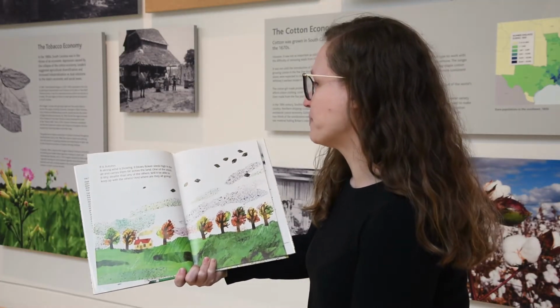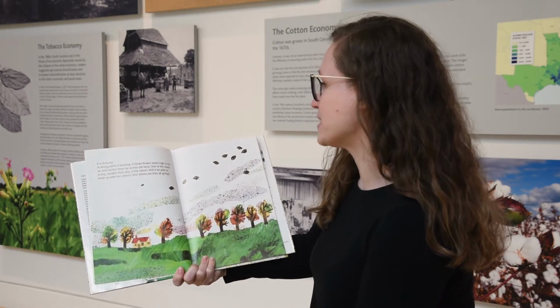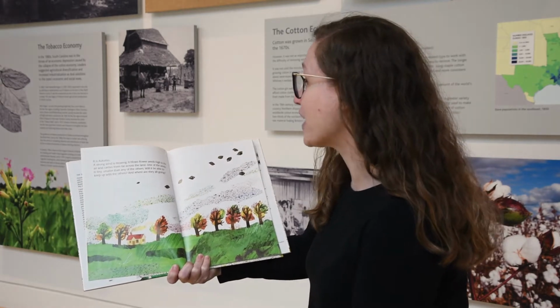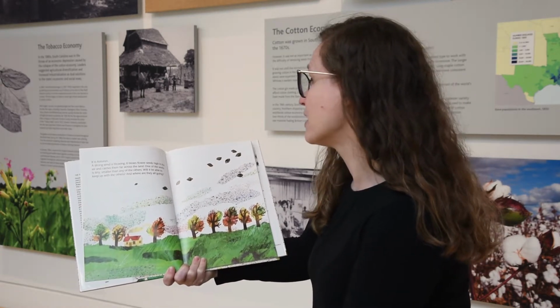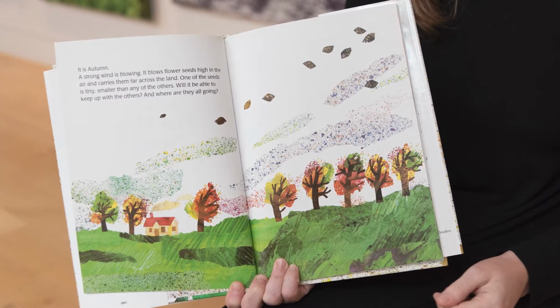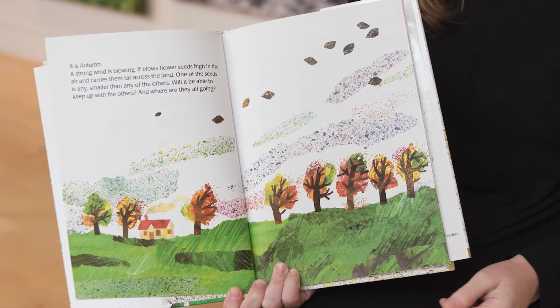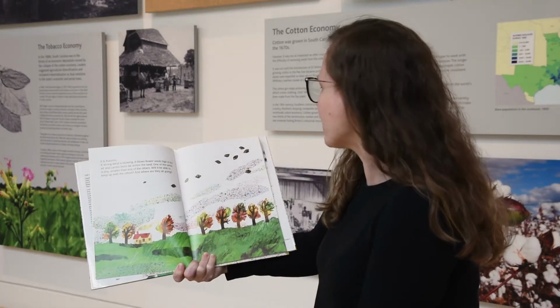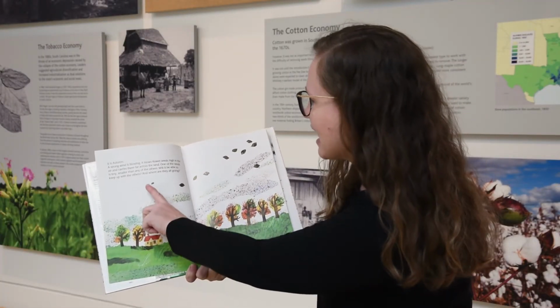It is autumn. A strong wind is blowing. It blows flower seeds high into the air and carries them far across the land. One of the seeds is tiny, smaller than any of the others. Will it be able to keep up with the others? And where are they all going? A tiny seed.